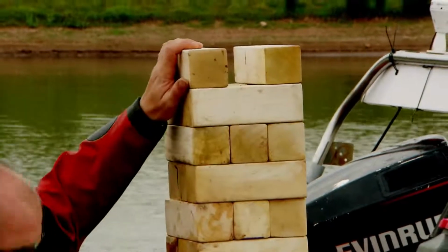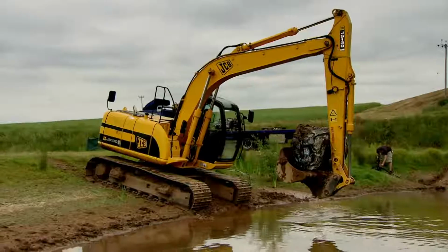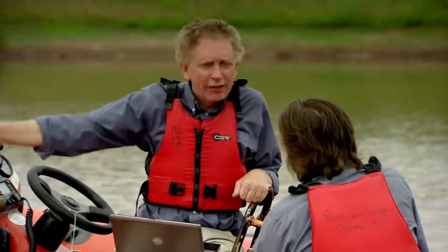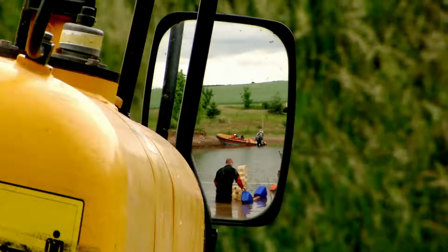Right, Hugh, we've assembled everything you asked for. We're in a boat on a small lake, and over there is a digger with a big weight in it. How's this an earthquake? Well, we can simulate an earthquake by dropping this lump of metal into the water, and it's going to create a wave. And in an earthquake, you've got waves in the ground.